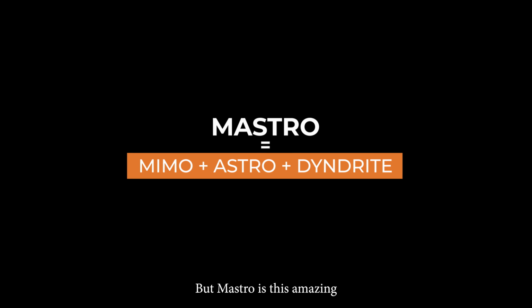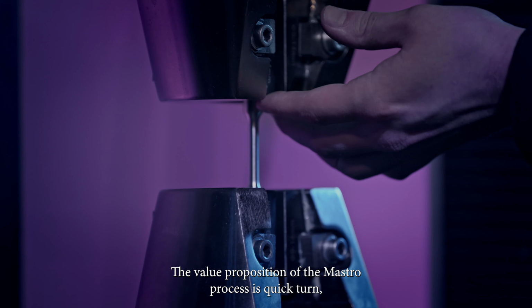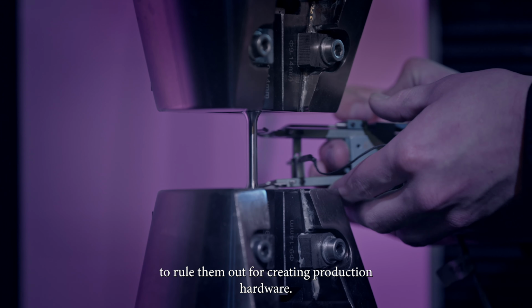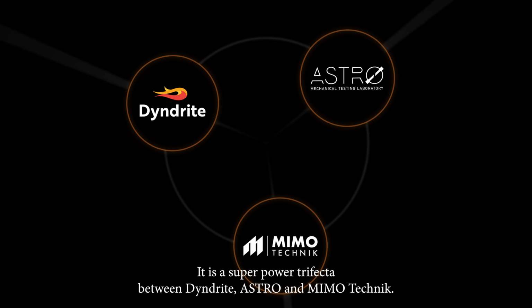ASTRO is this amazing partnership between Mimo Technik and ASTRO Test Labs. The value proposition of the ASTRO process is quick turn, traceable, efficient qualification of materials to roll them out for creating production hardware. It is a superpower trifecta between Dyndrite, ASTRO, and Mimo Technik.